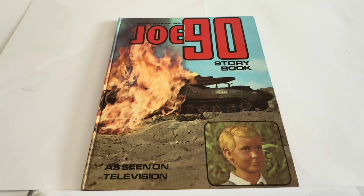Now, they did produce, I think there were 4 or 5 of these Joe 90 storybooks. Some appear to be a lot rarer than others, and this particular one we're looking at today is one of the rare ones. This particular one, you hardly ever see. There's a couple of the others that come up all the time. They appear very regularly, but this one just really doesn't come up that often. However, occasionally, you will see this particular one appear on a platform.